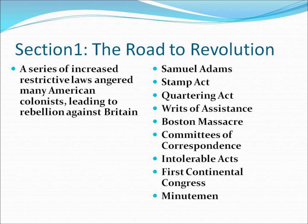Basic idea of the section is that a series of restrictive laws angered many American colonists, leading to rebellion against Britain. In short, the colonies didn't like the laws that Parliament was putting on them.